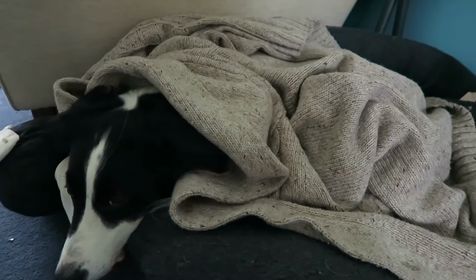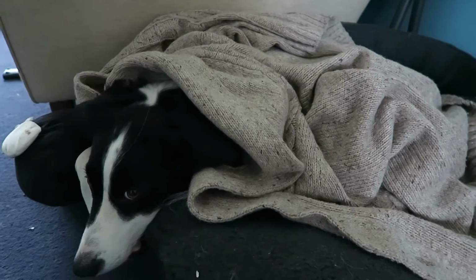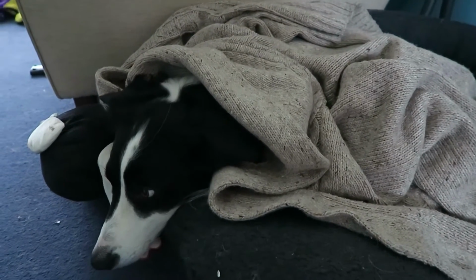The dog was feeling a bit cold, so I thought I'd give him my cardigan. And he's watching anyway, so that's alright. He seems happy. Warm up, Shep, warm up.